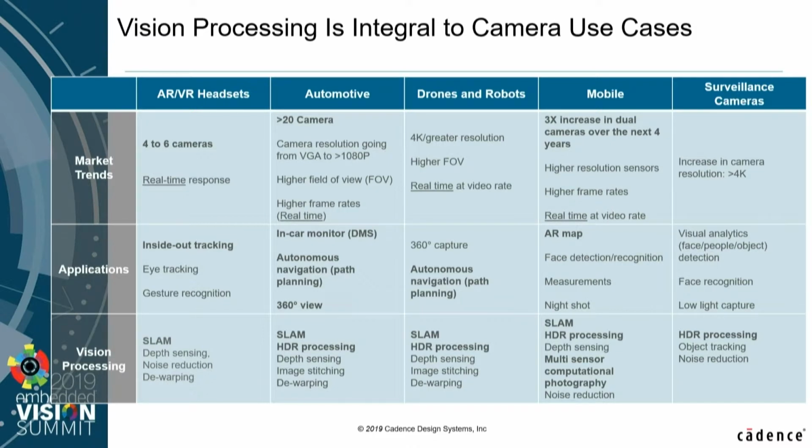The other thing is that in all of these applications, our customers are looking for processing in real time. They also want to achieve this at video rate. You might also see much higher field-of-view cameras in some of these applications. So these are some of the applications driving this.